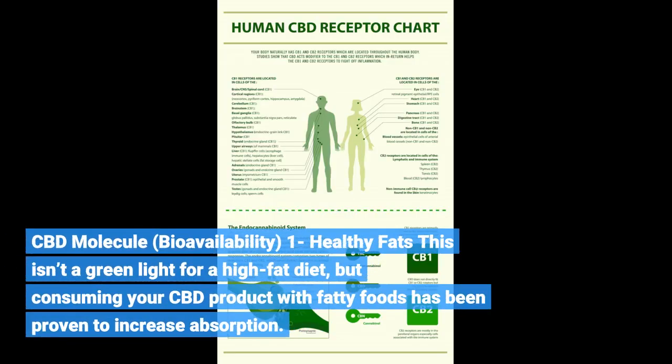CBD molecule bioavailability. One: healthy fats. This isn't a green light for a high-fat diet, but consuming your CBD product with fatty foods has been proven to increase absorption.